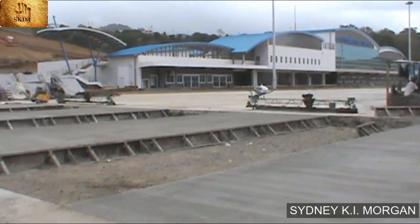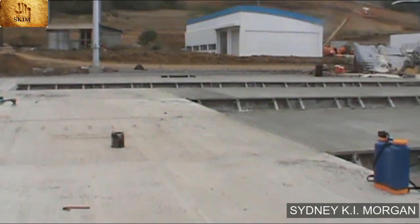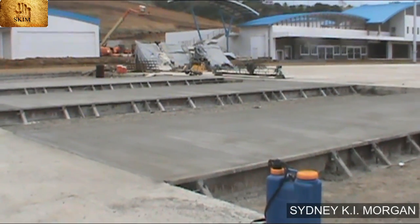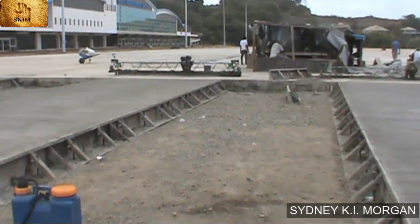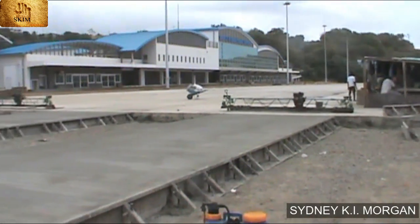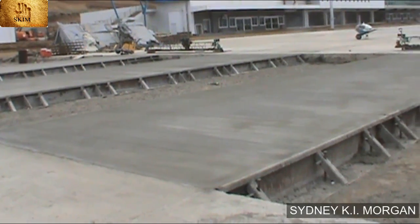There's just a small piece, and 1, 2, 3, 4, 5 of them they have done this morning, and the gentleman is putting the finishing touch on the last piece by brushing it. This jug that you see on the ground here contains a compound that, after the concrete has been brushed, another gentleman will then spray onto the concrete to prevent it from drying out too quickly. So it allows it to dry steadily, and not too quickly, which would cause cracking.